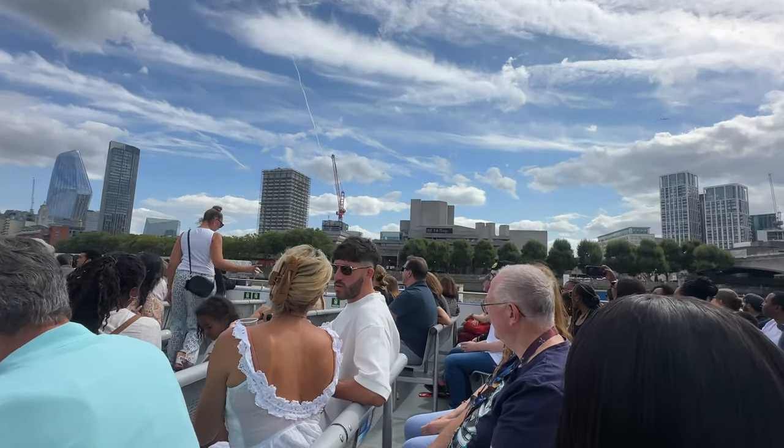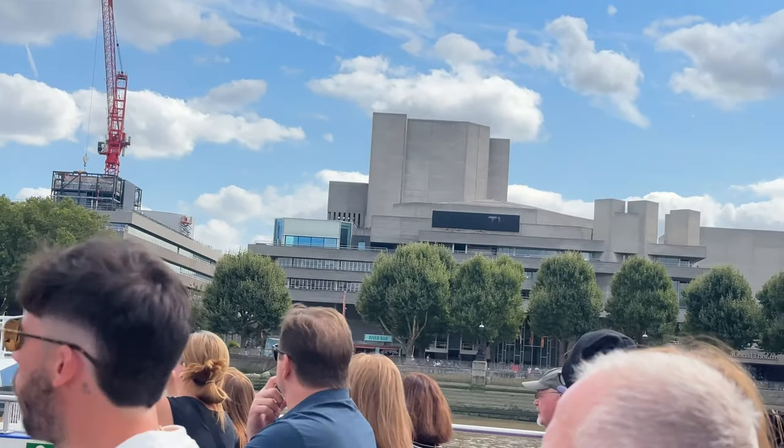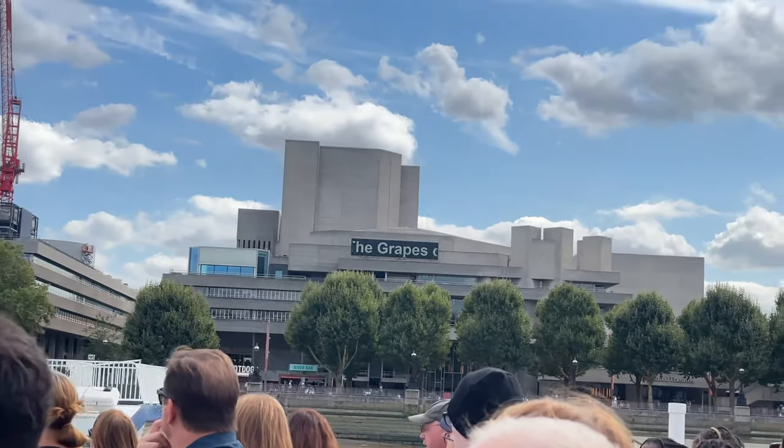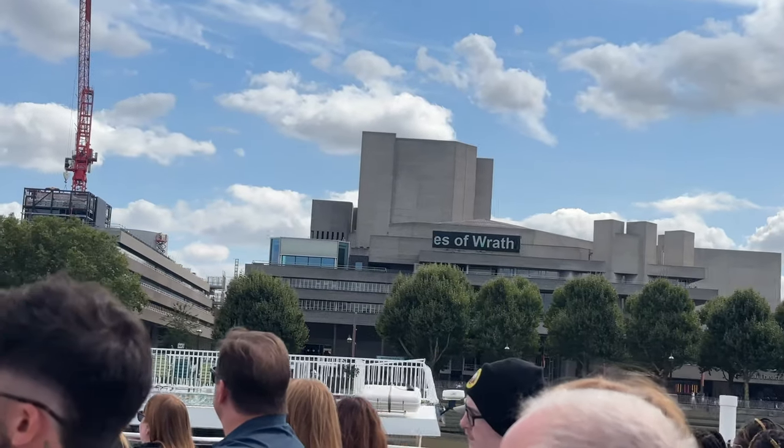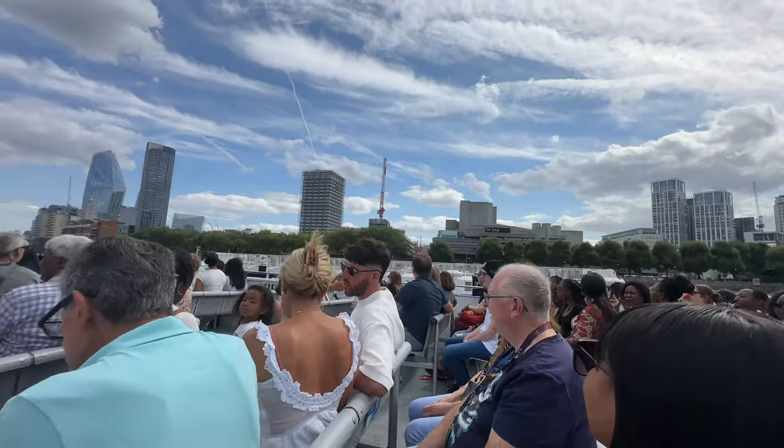But don't judge a book by its cover, guys. There are three theatres inside, one of which being the Olivier Theatre, named after Laurence Olivier, and it hosts some of the best shows in London. So that's our National Theatre.